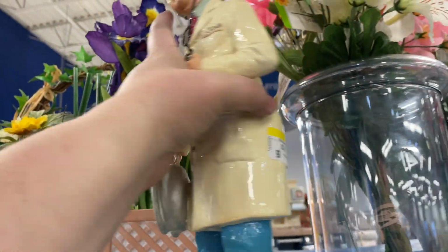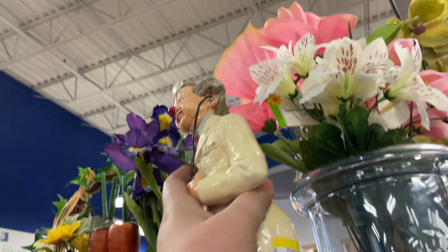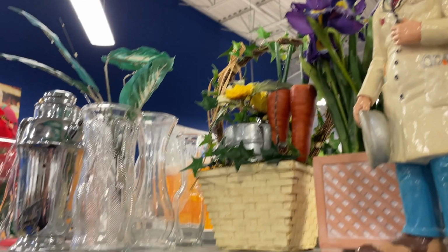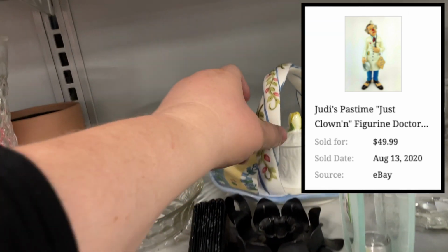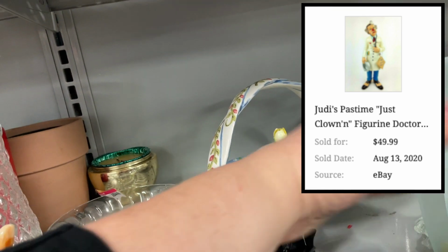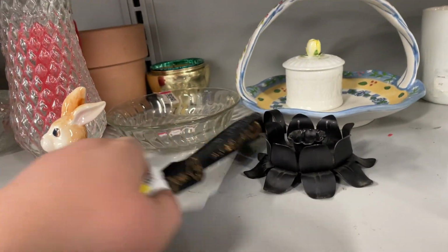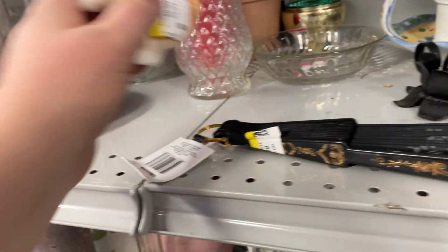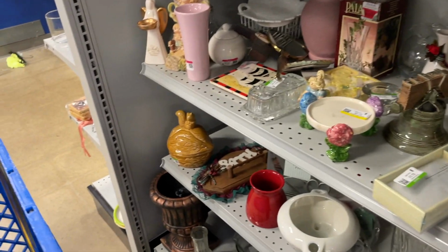And then I saw this figurine up here. Now, I'm not a fan of clowns. This might be one I should have picked up, but there are 3 or 4 listed currently and no sales. The last one sold for $50 though in August of 2020. Cute little trinket box, and it looked like it might have been an Italian pottery piece, but I must have seen something, maybe a chip or something.